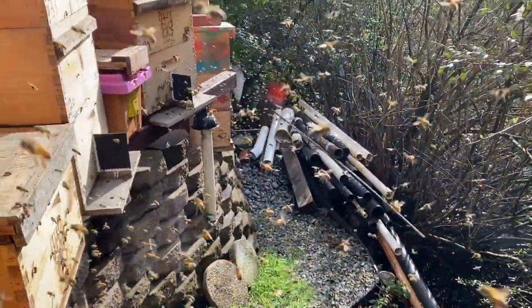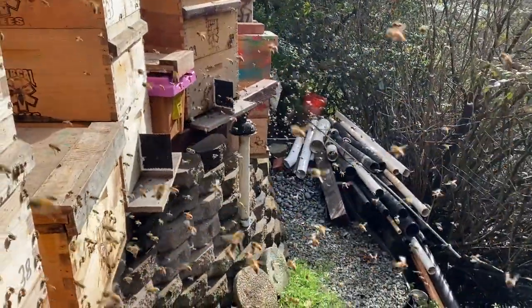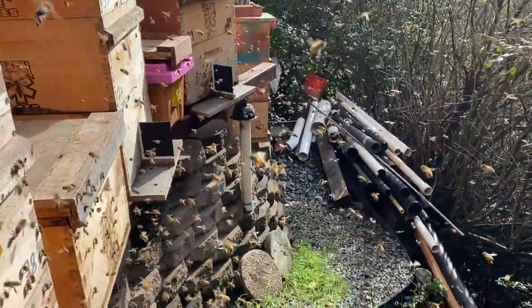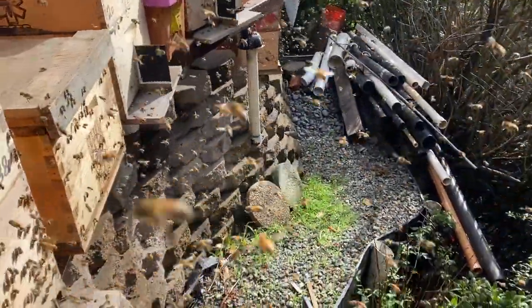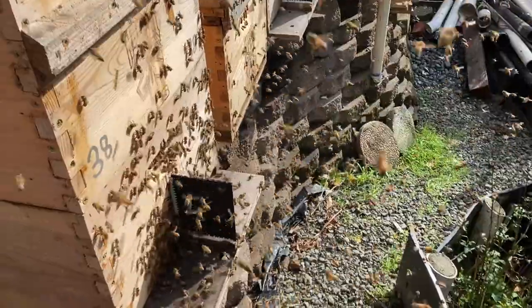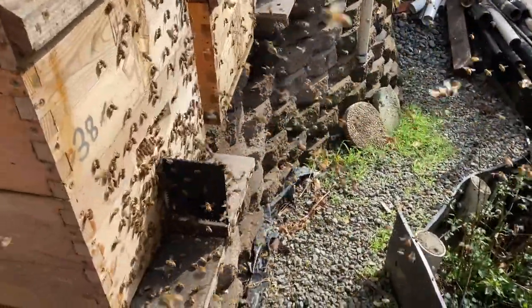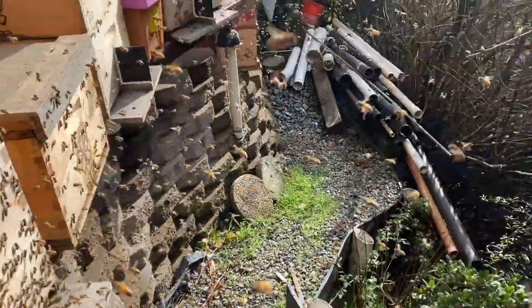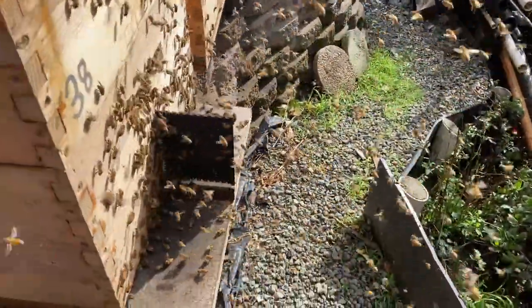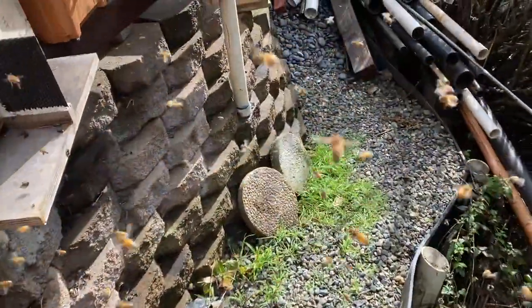So we've had this crazy weather where it's 60 to 70 degrees for like 3 weeks straight. The bees were just exploding as far as brood rearing, and now all those bees are starting to hatch out. This is like 3-4 days worth of young nurse bees hatching out, wanting to get out and check out where they live. So they're all out there cruising around, checking it out, and they're just excited to be outside here.